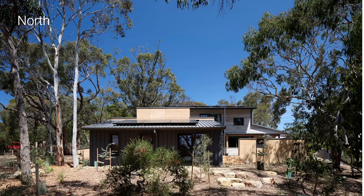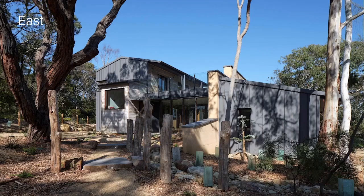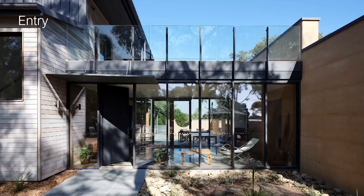This is from the north corner, looking uphill towards the two guest bedrooms. And the entry path is from the quieter of the two streets. We reused some of the tree trunks that we had to take down to build the house as boundary markers and entry path markers. There's no surprise on entry. You get the glimpses into there before you go in.